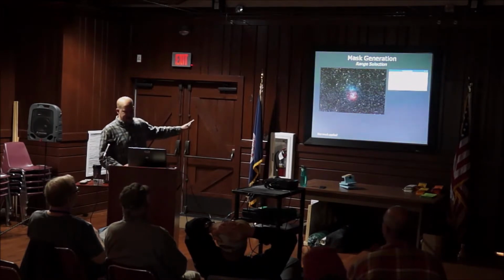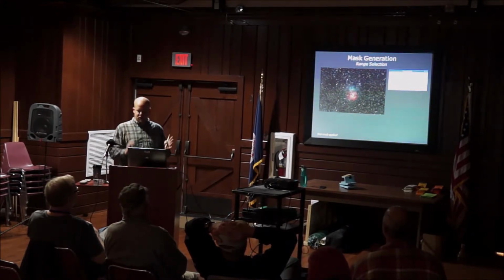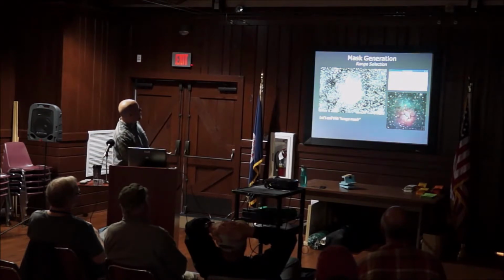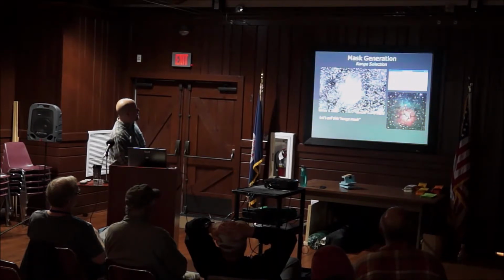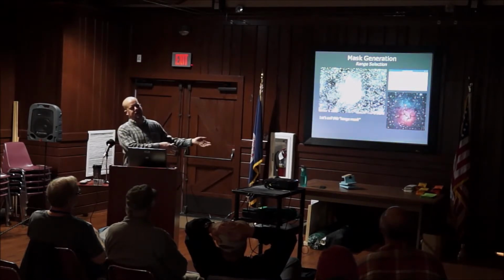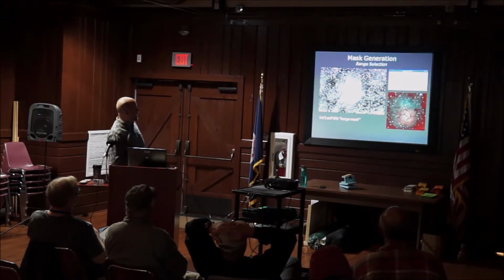So there's different ways to make masks. If you want to just select your target image, or the deep sky object you're looking for, this is the range selection tool. What you've got up here, you set a lower limit for pixel value and an upper limit, and then it'll make a mask where all pixels greater than that limit will be selected, and anything lower will not. You can set these sliders to select the upper and lower bounds.